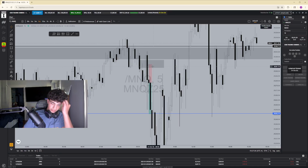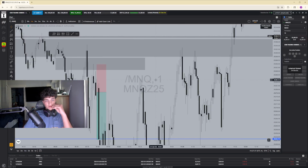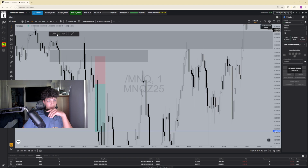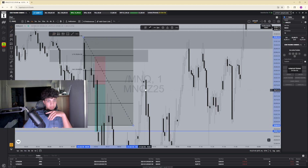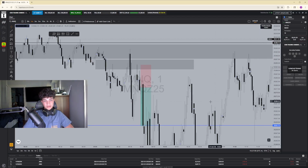But I would have taken anything out of a 5-minute bearish fair value gap or higher. So we had this 5-minute resting right here, so I went ahead and marked that out. And anyways, we retest this 5-minute. Also respect 0.79 on the fib, like perfectly. And so that was a lot of bearish confirmation there.